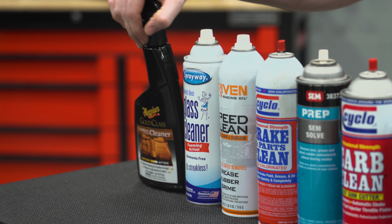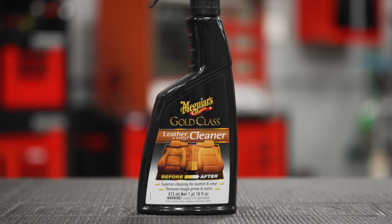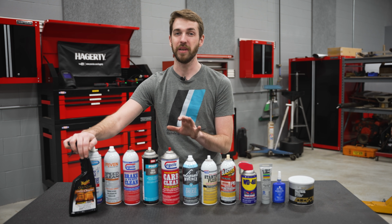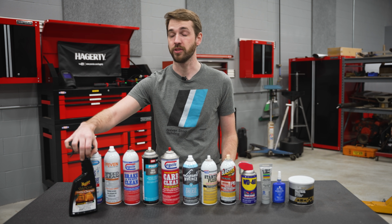And the last one here is a standard interior cleaner or a leather cleaner, depending on what type of interior you have. And that's going to make things more comfortable and make sure you keep all of these off of your interior products. But should any of them end up on your interior fabrics, use something like this to get them out and maintain that finish just the way that you need.